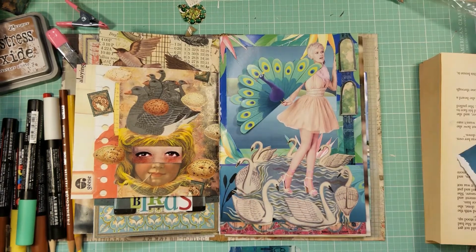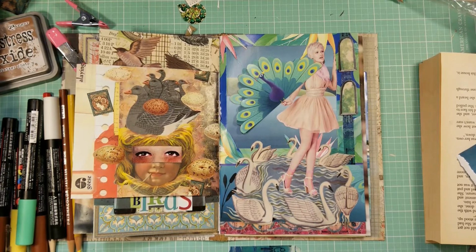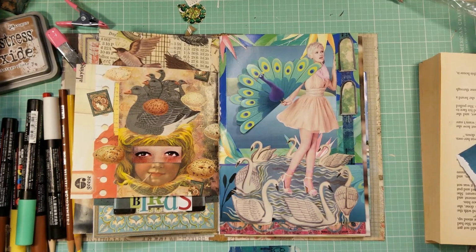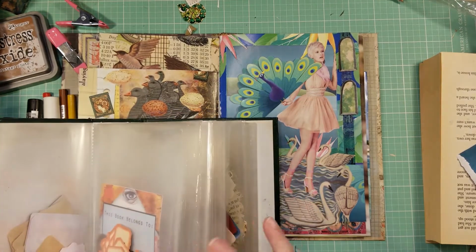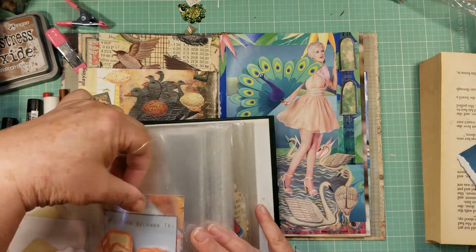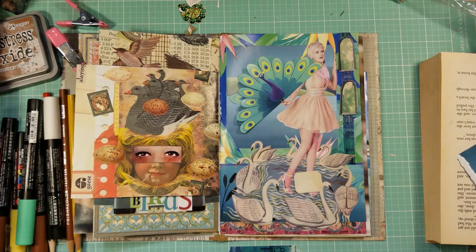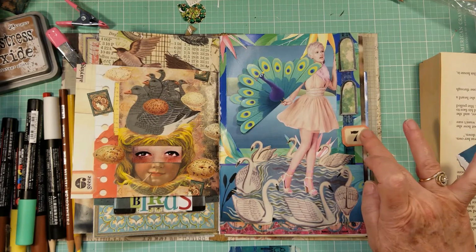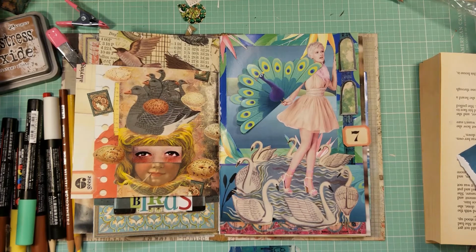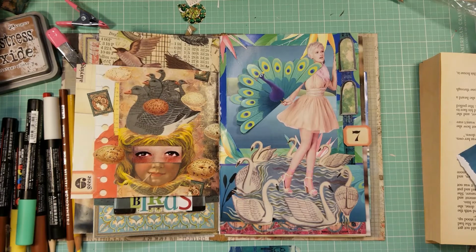Now, okay, I really need a number 7, but I don't know that I really want to use my numbers with the red border. Let's try one and see. Although that might work. I could turn it into pink.